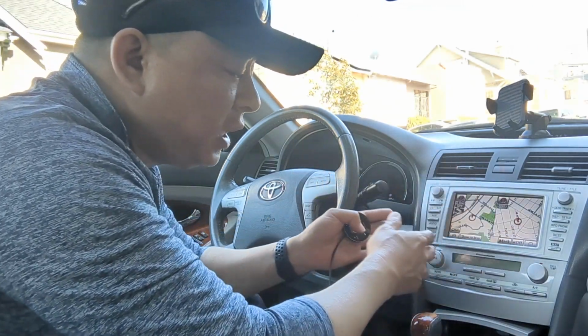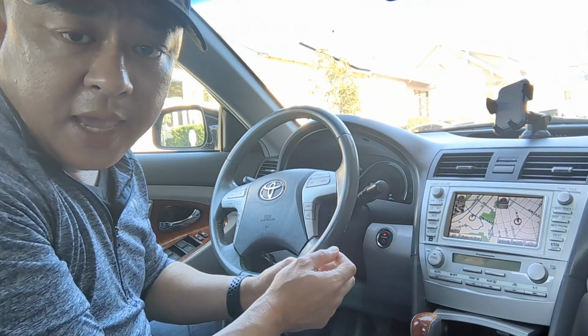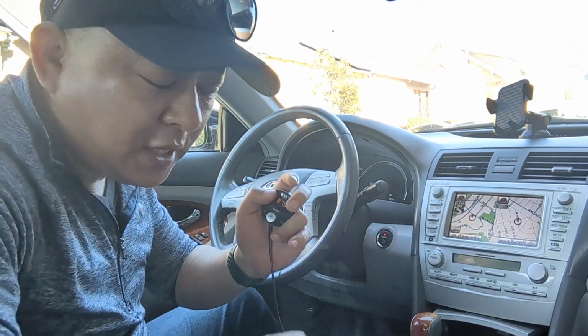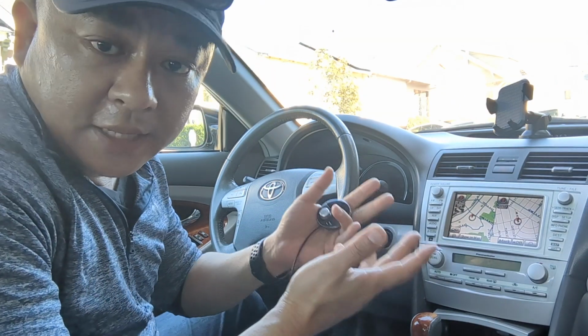So essentially you can update. With Gizmo Guy Gadget, you'll be able to update your whole entire system simply by plugging it into your car for power. That's all you have to do.